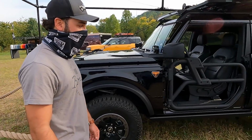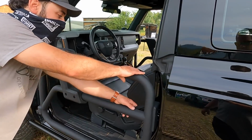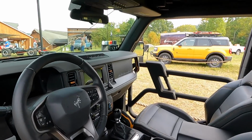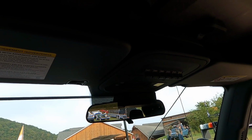Some other things that really excite me: you probably can't quite get it, but this truck has those buttons up top. Those are what we call our hero switches up there. It's one of my favorite parts about Bronco.